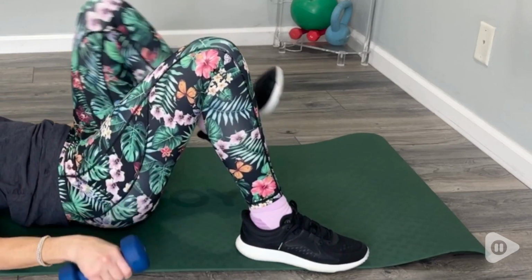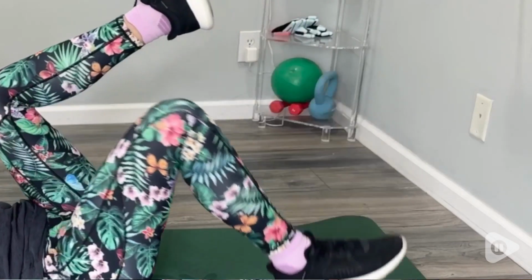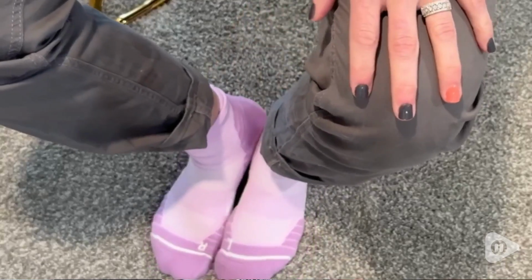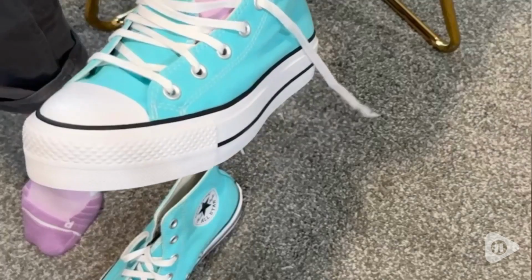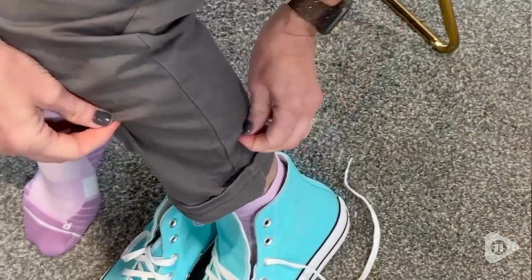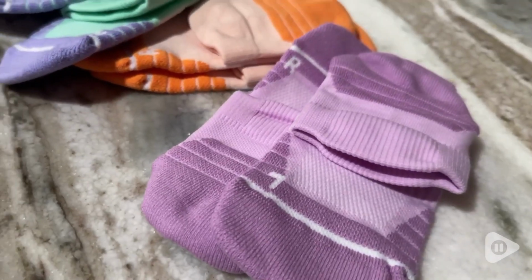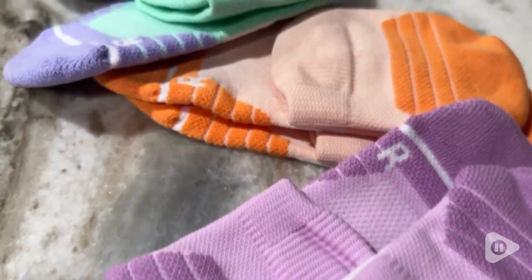They're a really great fit and they stay in place. They provide great cushioning and they work with a variety of different types of shoes. I really love that they are so comfy to wear and I feel comfortable wearing them even all day just walking around doing errands. They also look as vibrant and feel as soft even after washing and drying them.